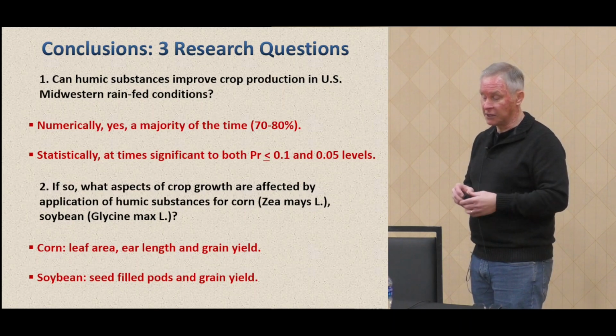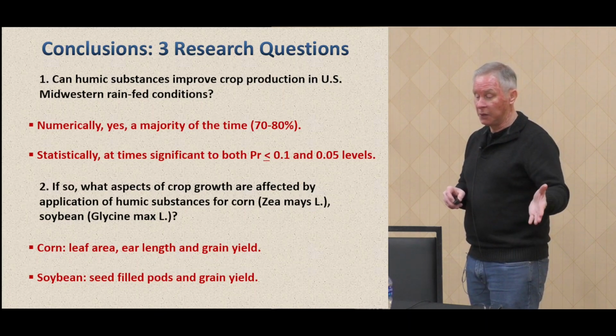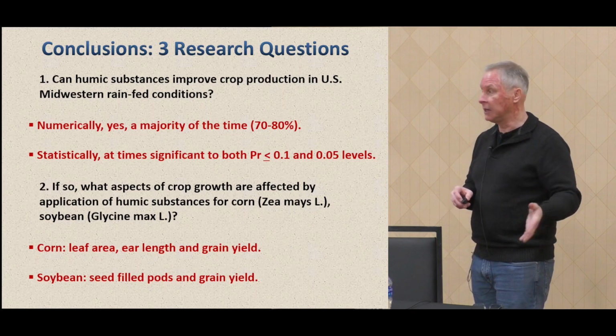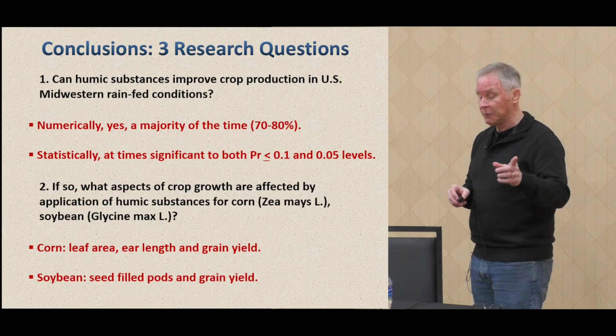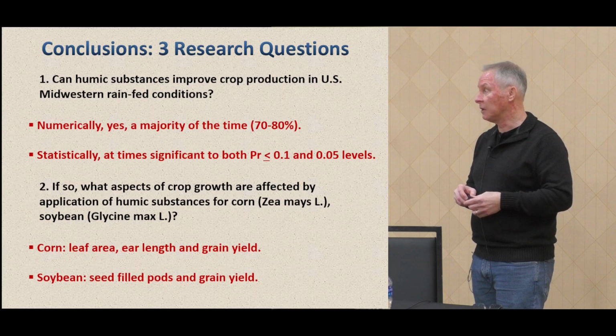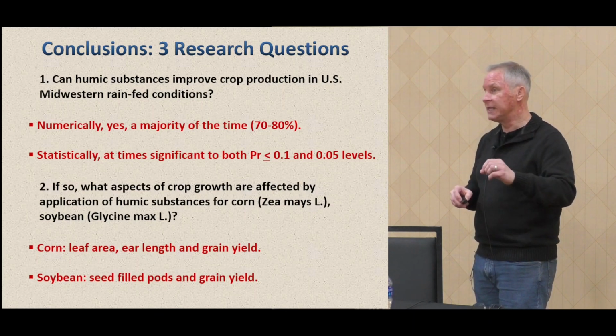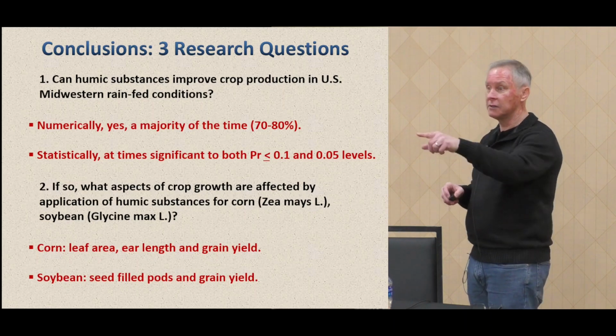And the next question, so what parts of the plant does it affect? Well, we've got significantly increased yields in both corn and soybean. On the corn, we got bigger leaves, and that's a very consistent response. Almost every year, every situation, we got bigger leaves. When we didn't get a yield gain, we still always got bigger leaves.